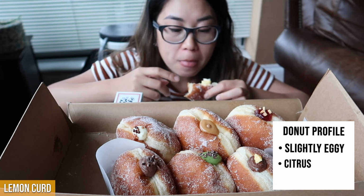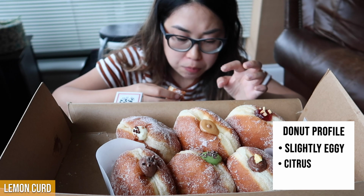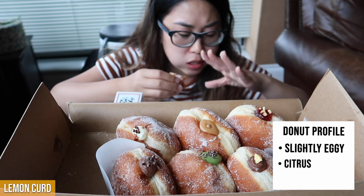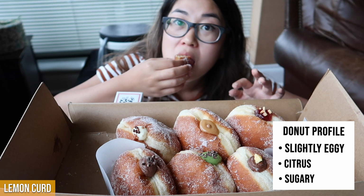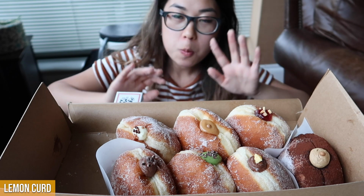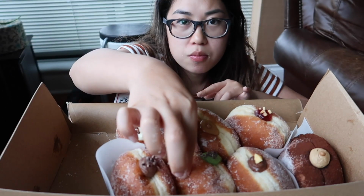This one is Alana's favorite, YBR Eats, and she's a sweet tooth. She likes this one. Definitely contrasting flavors because lemon curd is zesty and sour, and then you have the sugary, white sugary dusted donut on the outside. This is so good.